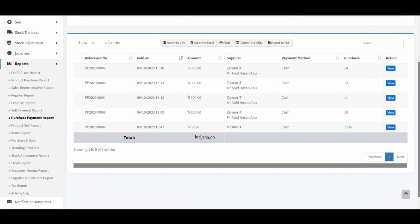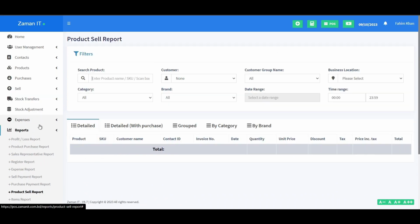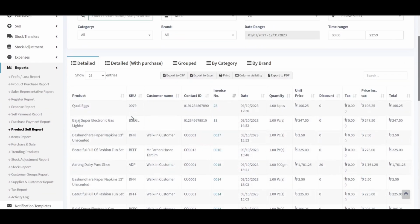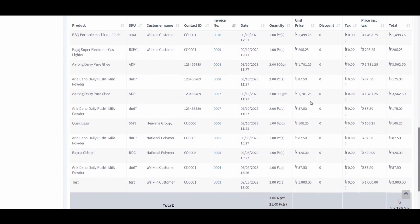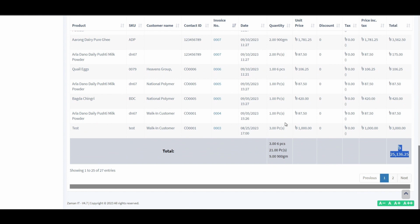The Purchase Payment Report provides a detailed overview of all your supplier payments, helping you stay organized, track expenses, and maintain a clear financial record for your business.